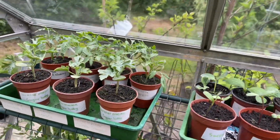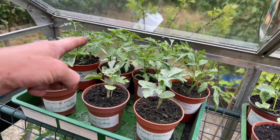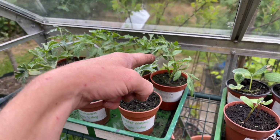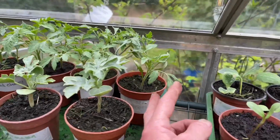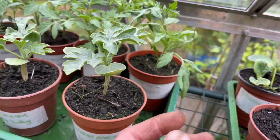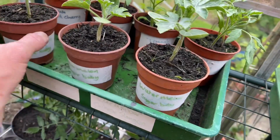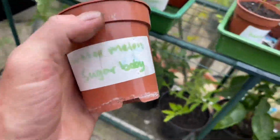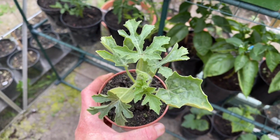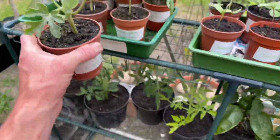And along here, along the back, there are tomatoes, more tomatoes: red cherry, Roma, Ildi and Tigerella. They're doing well, they need repotting soon as well. And these three at the front are my watermelon, Sugar Baby. They grow quite slowly, but as soon as it starts getting nice and hot, they will do really well, hopefully.